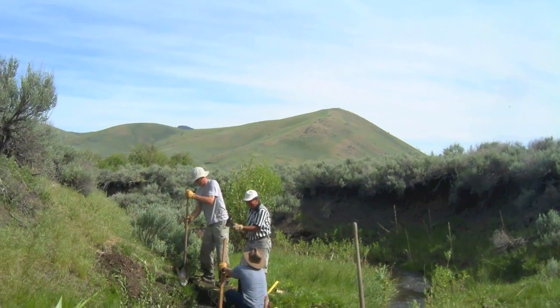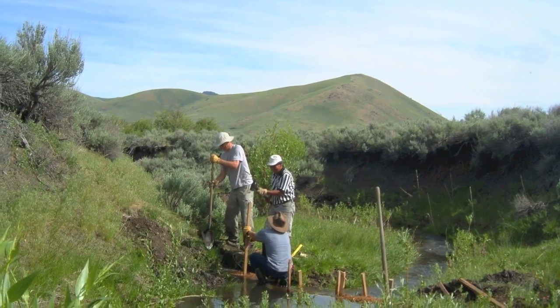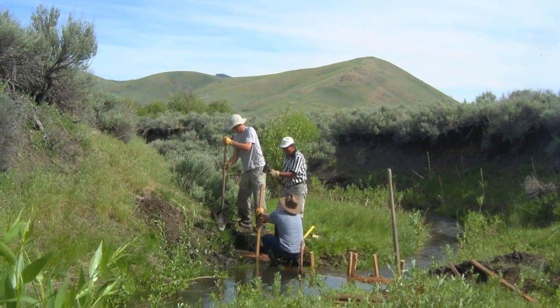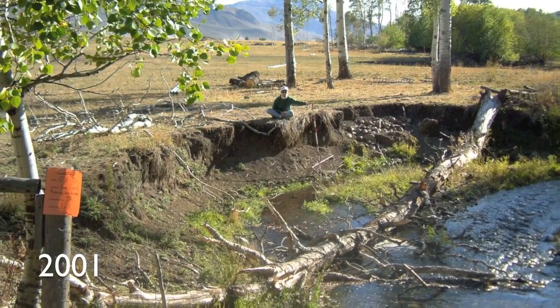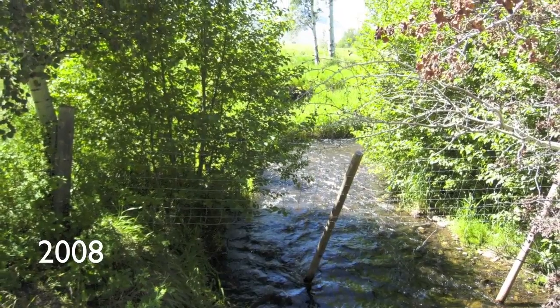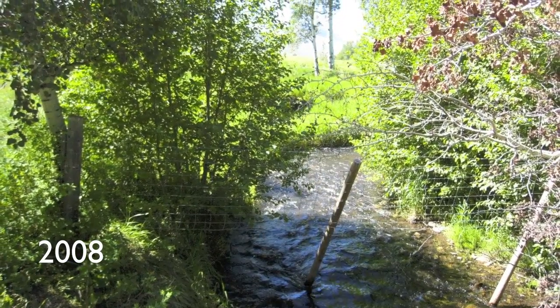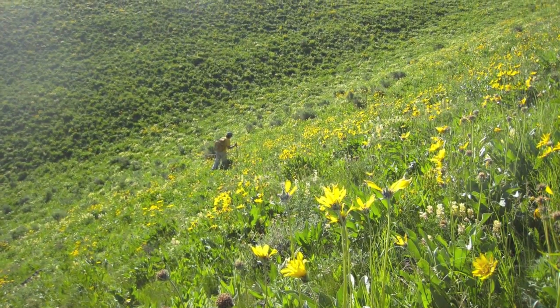Some of the active restoration projects that we've done have really focused on specific stream side habitat that was in pretty tough shape. And so we've had several streams where we've actively pursued restoration of that habitat. And it's been so rewarding to watch these areas transform into ecologically vibrant areas.